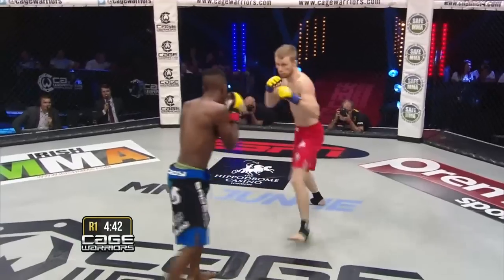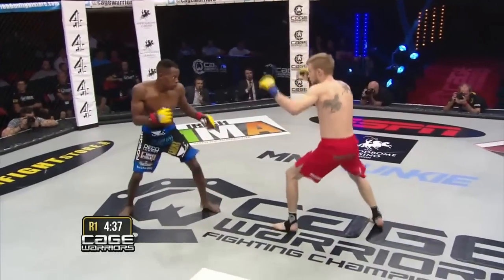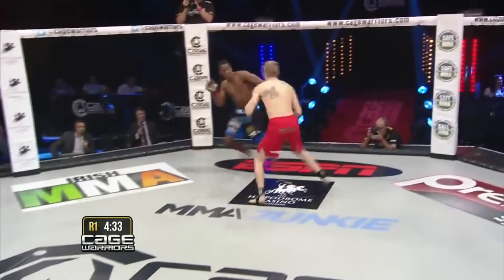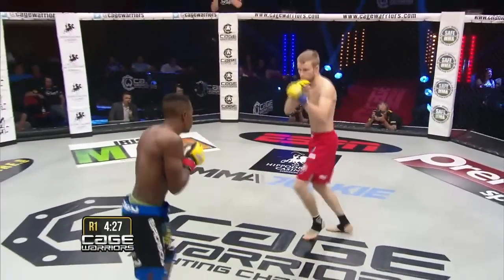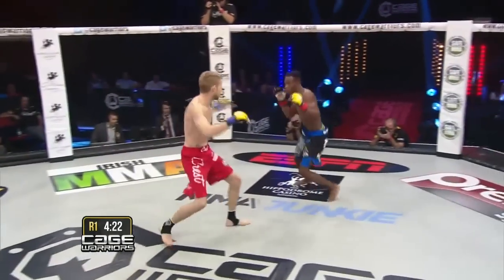Well, we said there'd be no surprises in this one, but Tauru coming out with a leg kick caught me a little off guard. See, the downside of the flashy techniques that Cory Tait throws is it just allows a bit more of an opening in the time frame for Toni Tauru to dive in, close the distance and grab a hold of him. But right now the Finn keeping it standing and doing some good work on the feet.